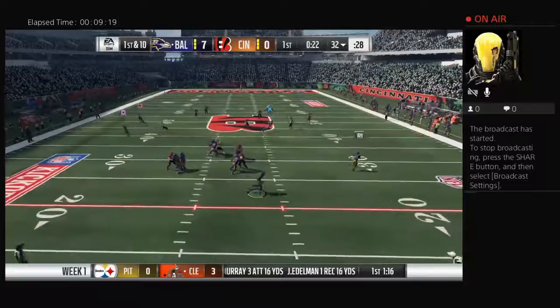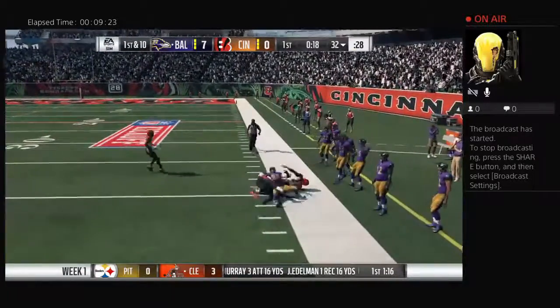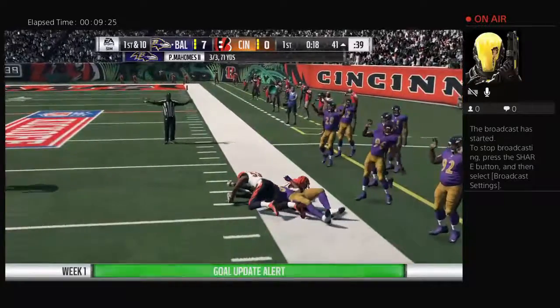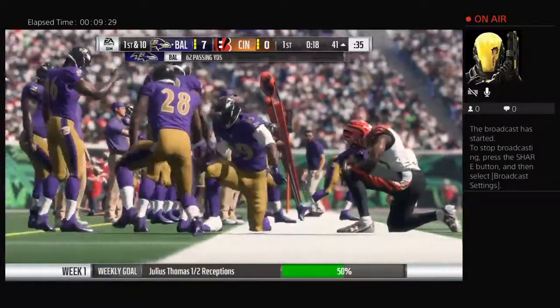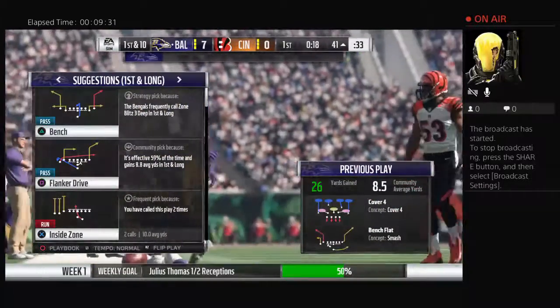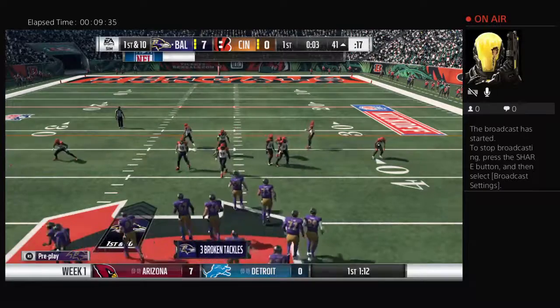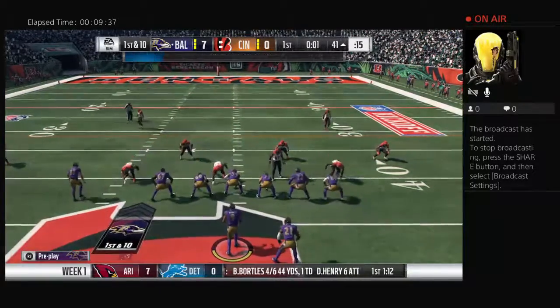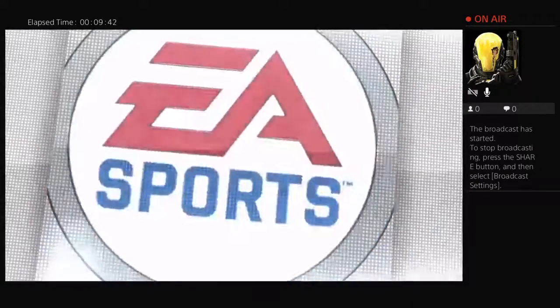Throwing on first down is Mahomes. Flushed out right. And this one complete to Julius Thomas. And he'll be out of bounds just shy of the 40. A good pickup there, 26 yards. Sometimes it's designed, and sometimes you just have to know when to leave the pocket and move and make something happen. And on that play, he was able to get on the run and was still accurate throwing the football.